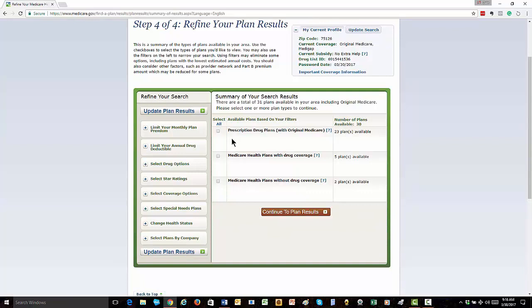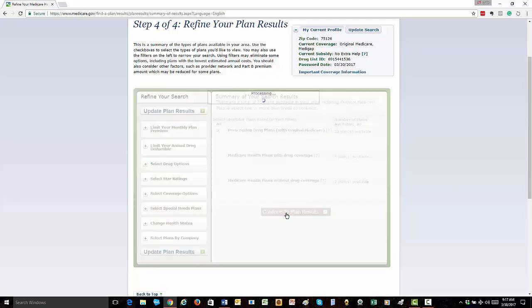Okay, now that we're here at refining our plan results, you've got 2 or 3 different options here that you can choose. I like to choose the one that's got the most results, so we'll choose prescription drug plans, and then it says continue down here to plan results.